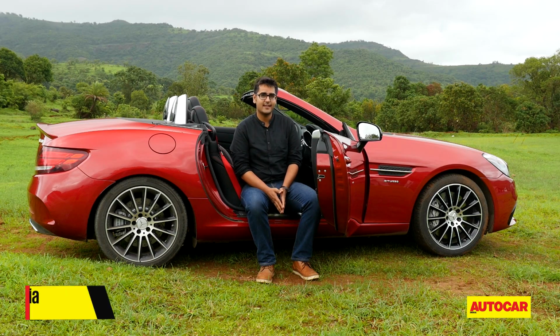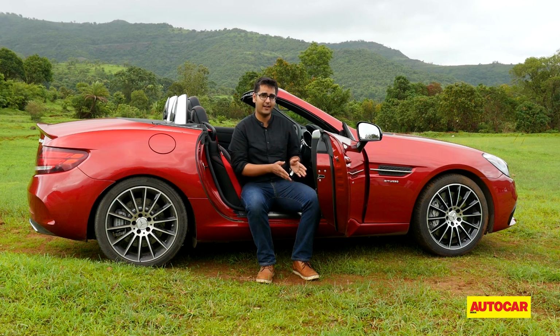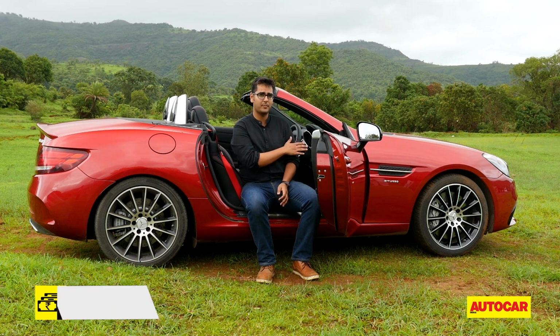Mercedes has launched the SLC 43 for 77.5 lakh rupees ex-showroom Delhi. Now, there are 2 ways to look at the price. If you see it in light of the older SLK 55, the SLC comes across as a steal because it's 50 lakh rupees cheaper, yet gets you similar performance, fresher exteriors and a bit more equipment on the inside.